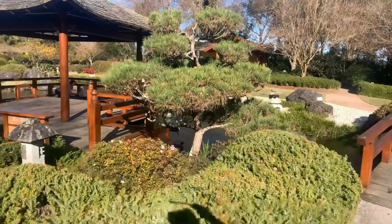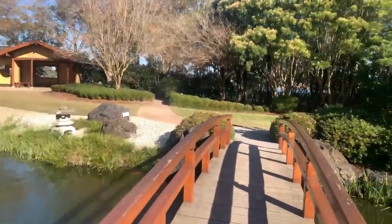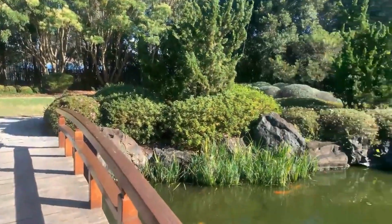A couple of children on the pavilion. So we'll go over this way first. Let's have a look at the carp in here, the koi carp.